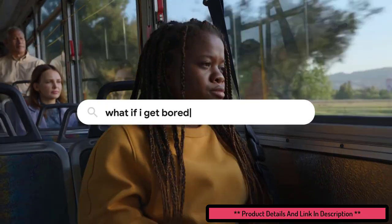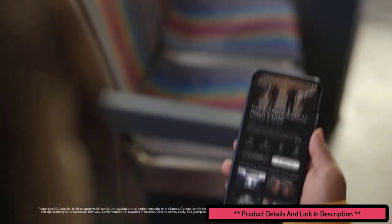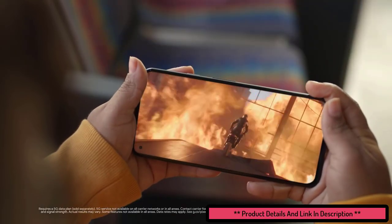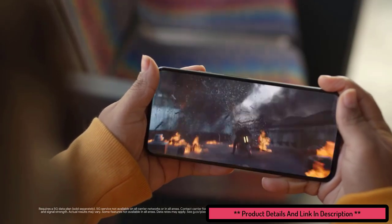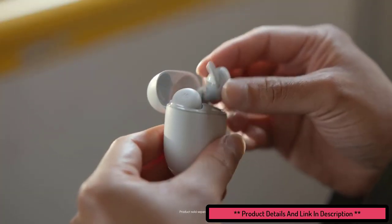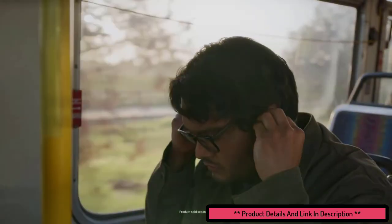What if I get bored? That's an easy one. The Pixel 5a works on 5G, so if you love action movies, you just download one and boom, not so bored anymore. On video calls, Pixel Buds A-Series gives you crystal clear sound.